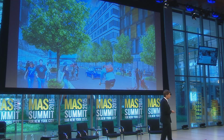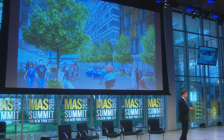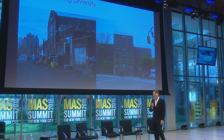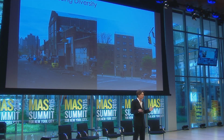Could we, on 4th Street in Astoria, create new streets, boulevards that lead you to the waterfront, like this new street we're designing, that actually leads right to the center of the view of the Hell's Gate Bridge on 4th Street? So lack of housing diversity is really important, and New York is made up of very, very diverse neighborhoods.